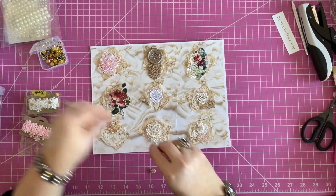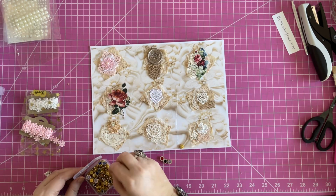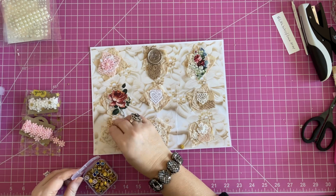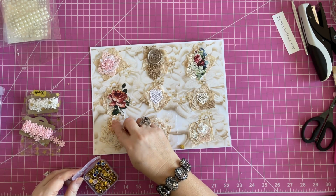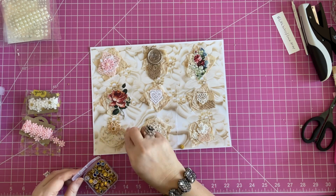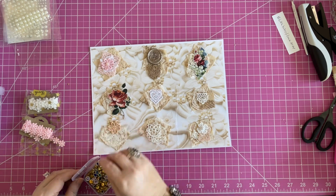Yeah, they sit up a little bit high. That's the only thing about these. I don't mind that. I mean, sometimes when I'm putting them on something, it's okay. Yeah, they're sitting up a bit high on there. Or so we're flatter. I don't think we'll do those.